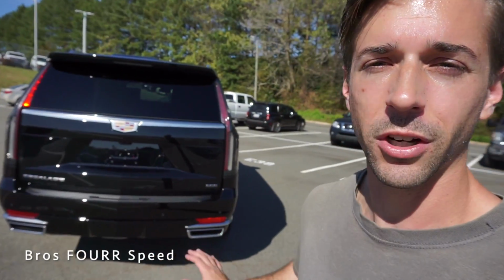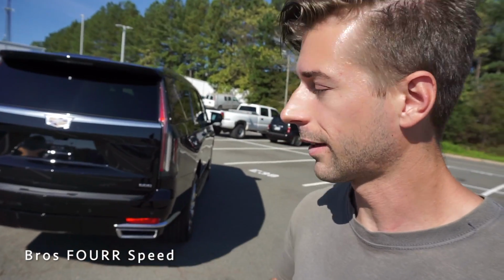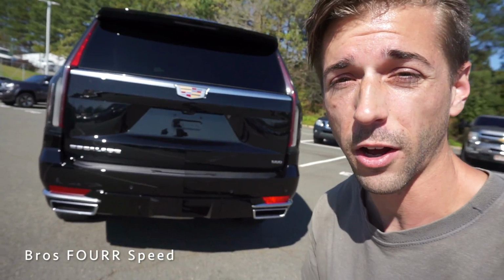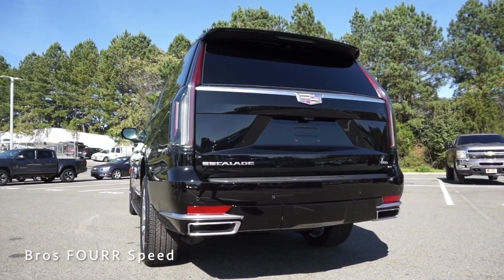The 600 badge on the right side of the liftgate is for 600 Newton meters of torque, and then over on the left side is Escalade spelled out. This also has a towing capacity up to 7,700 pounds, and then in the lower section of the bumper, you'll see the dual exhaust, finished off with chrome accents.